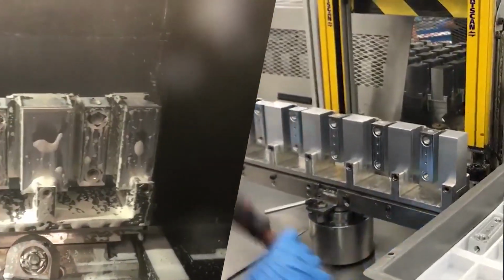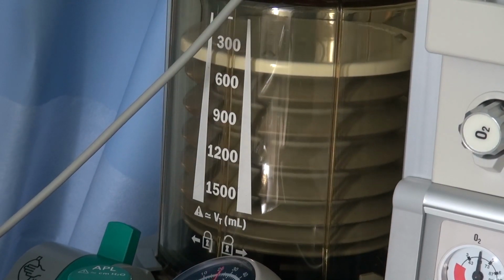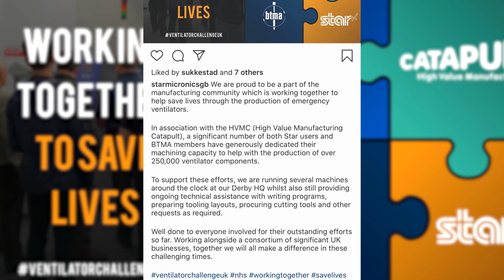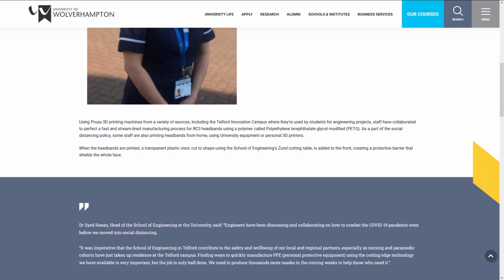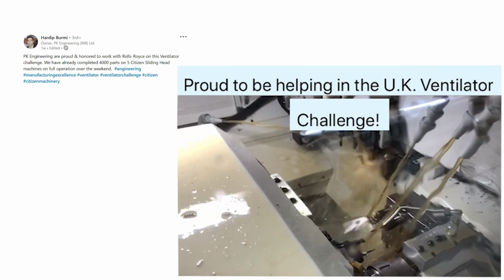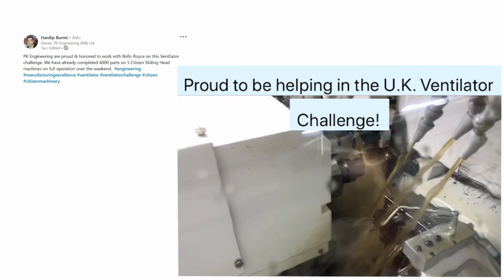Renosure have been mass producing critical components. Technoset and Technoturn have been working exceptionally hard and putting in all of the hours. Star are running several machines to help make parts at their own HQ in Derby. ETG and the University of Wolverhampton racing team are making 3D printed parts. PK Engineering have been working with Rolls-Royce, completing 4,000 parts on their Citizen sliding head machine.